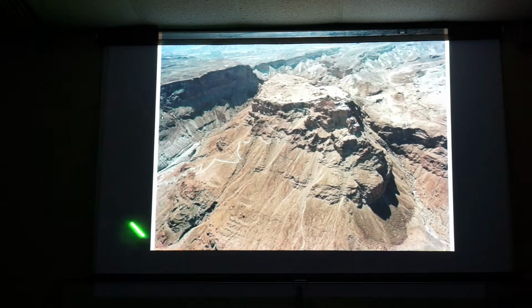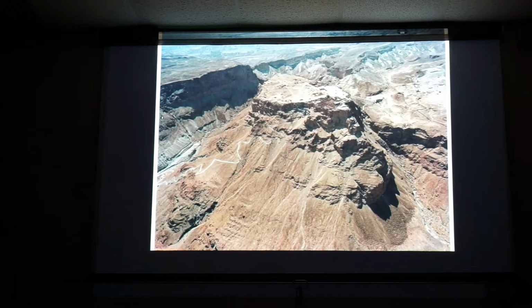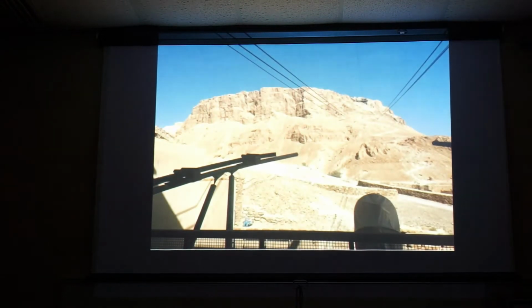The Dead Sea is over here. This is the western side. That's the ramp right there. Two ways to the top: cable car, the snake path. Take the cable car up, the snake path down. Whoop, it didn't show up. There we go.